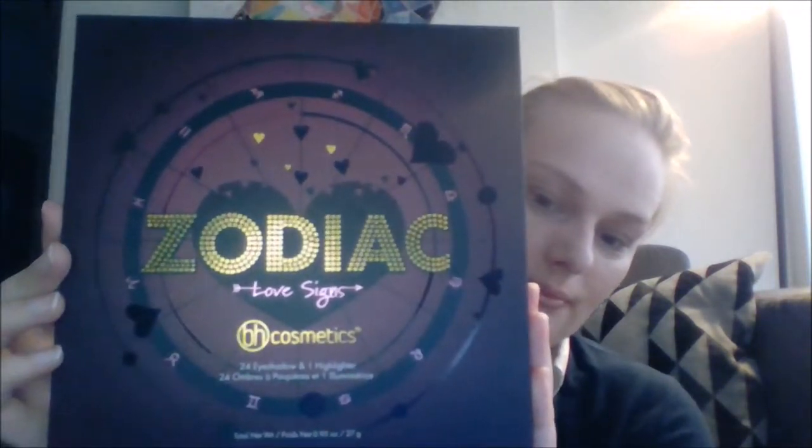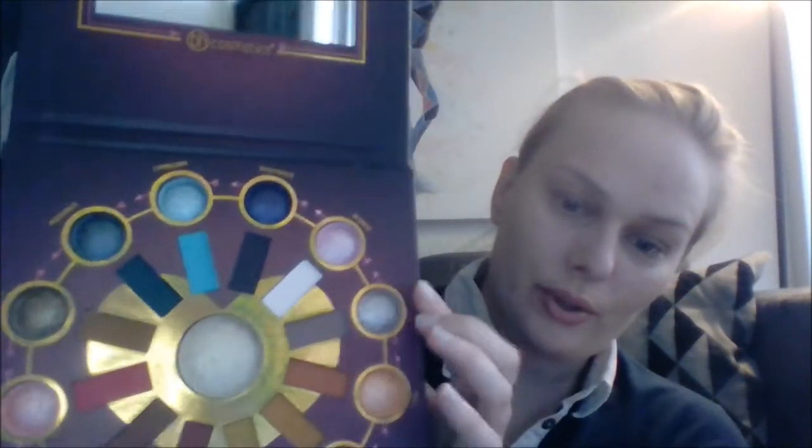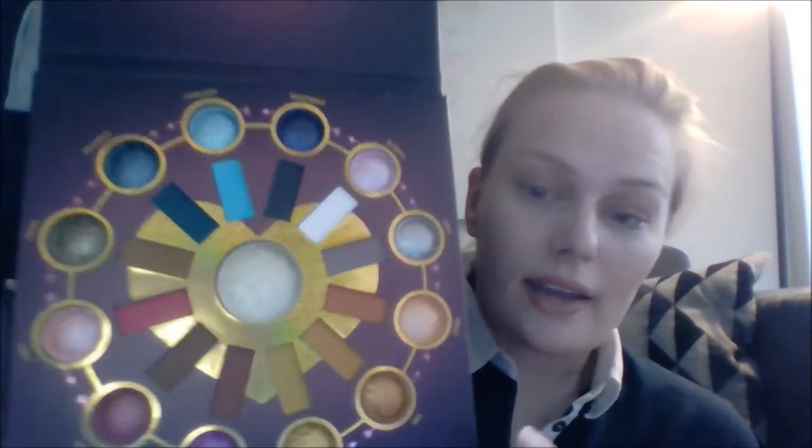The palette looks like this, and the colors in here are so beautiful. They look like this. There are two eyeshadows per sign, and then there's one highlighter in the middle. And I already did my face.